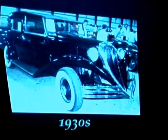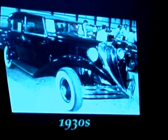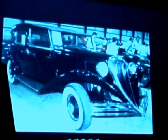Let's move to the 30s real quick. This is a 34 Ford Brewster, considered by some to be the first Ford concept car. We'll see what Ford will be smoking in the 50s, because we have a big section on them. Never went into production.